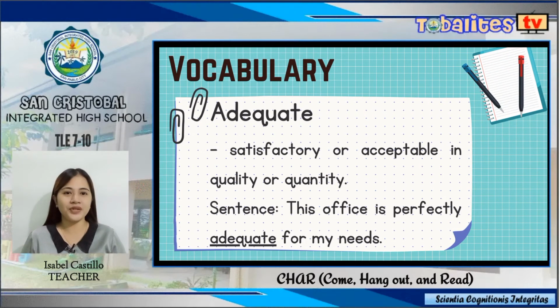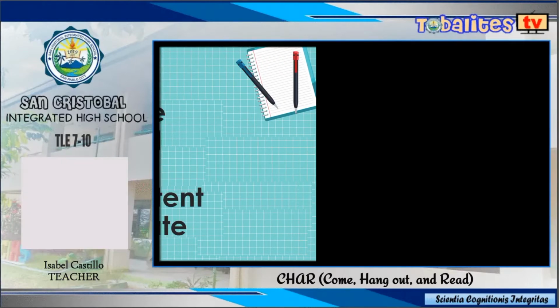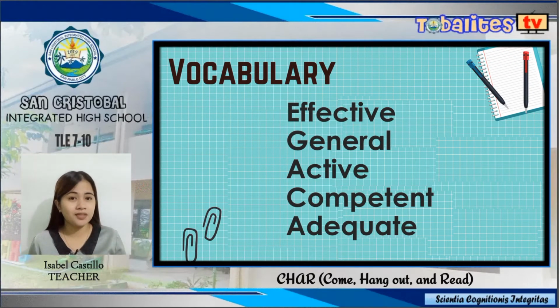And the last word is adequate, meaning satisfactory or acceptable in quality or quantity. Let us use in a sentence. This office is perfectly adequate for my needs. Are you familiar with these words? What do you think part of the speech are these? Yes, great! These words are examples of adjectives.